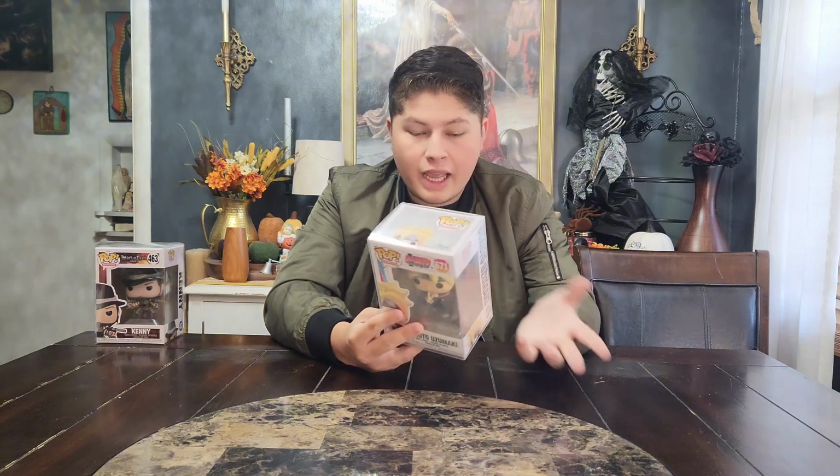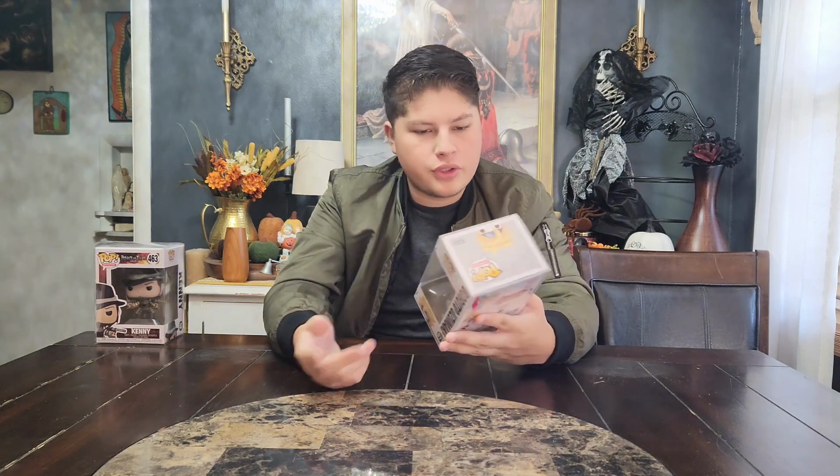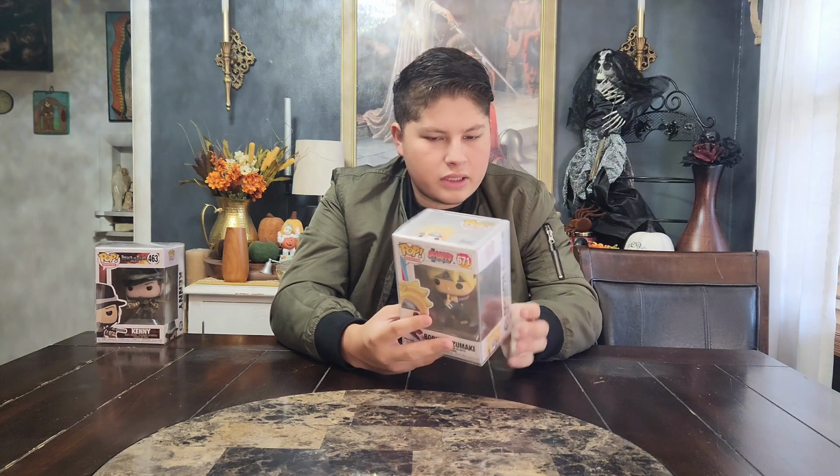Now I just need to get the Kamen Sarada and the Mitsuki, which I have seen both, actually, but both times I've seen them, they had terrible boxes. They were dirty and dented, or the plastic was indenting instead of being attached to the box, which for me is a no thank you. I'd rather wait.